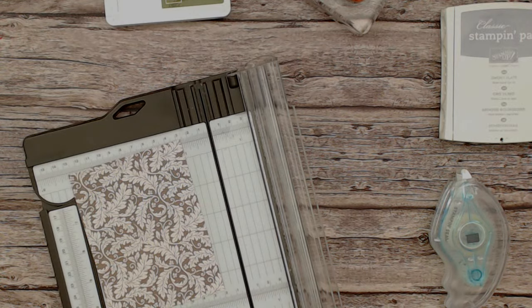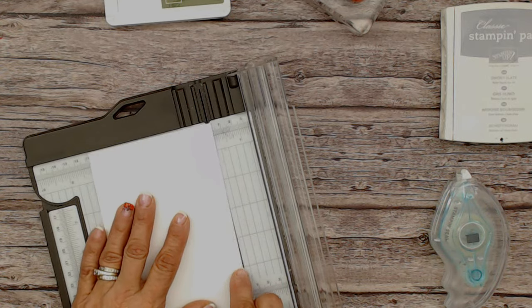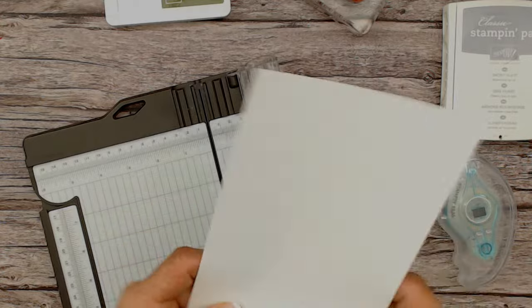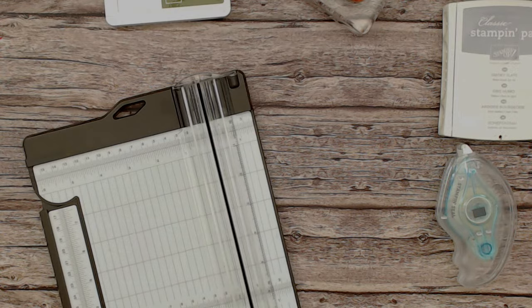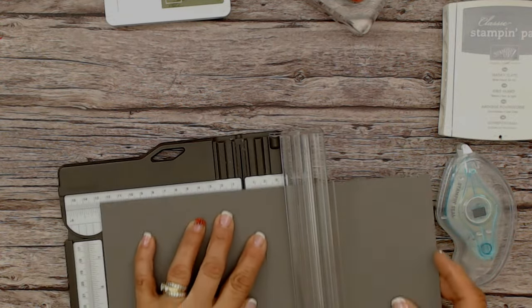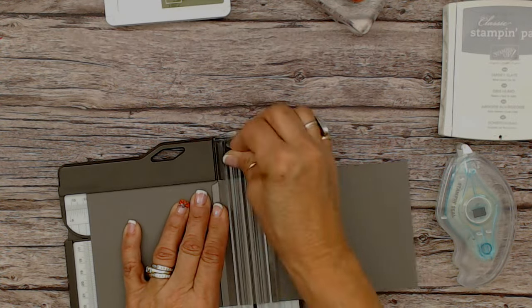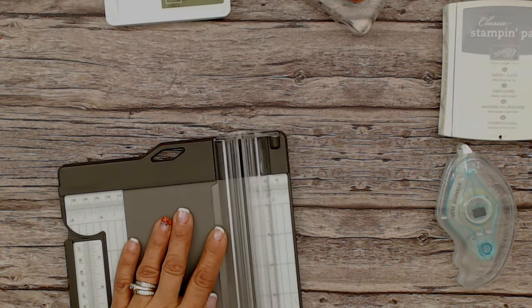Okay, now I got a white here. This measures 4 1/4 by 11 and scored at 5 1/2. I always keep some of that on hand, so I just grab it and I'm ready to roll. Now I need 5 3/4 by 4 1/4.